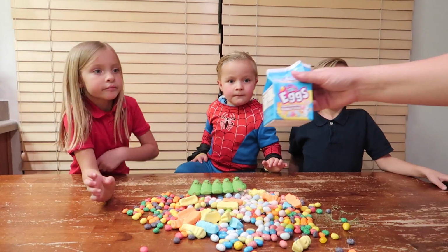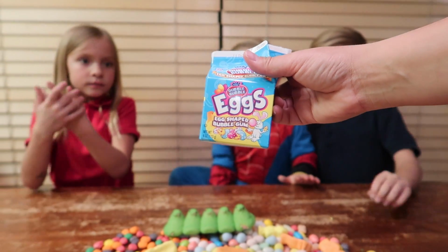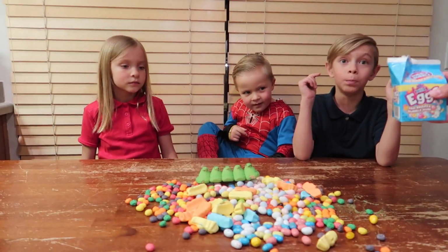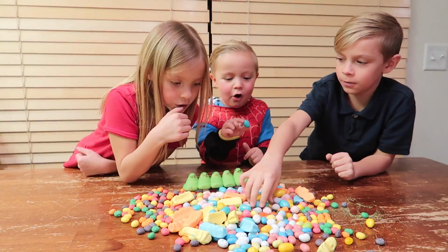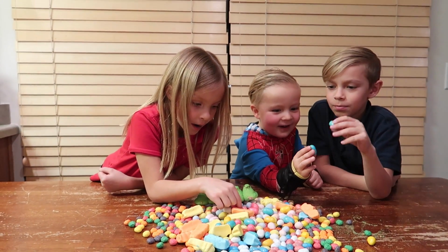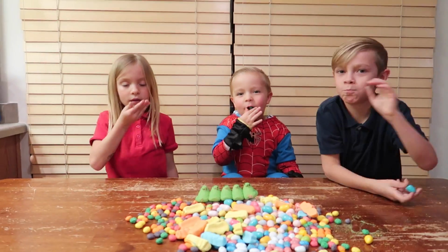Okay, for the last one today, we have double bubble eggs. Egg-shaped bubble gum. Do you guys like bubble gum? Yeah. Yes. I'm starting to be able to blow bubbles. Whoa, those are cool. Whoa, those are amazing. That's a turquoise, huh? Good one. Okay, now remember, don't swallow these ones, William. Okay, here we go. 1, 2, 3.